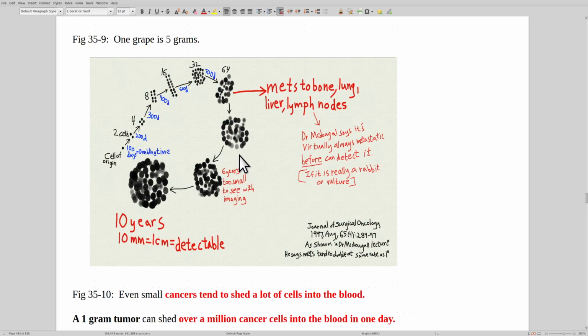I tell you that because Dr. McDougall pointed out, usually by the time we can see a cancer on a mammogram or on a CAT scan of the chest, abdomen, and pelvis, it's usually already spread. It's usually already metastatic. Okay? Now, don't get me wrong. There's some cancers that never spread. There's lots of them that never spread. But you don't even really want to know about those.